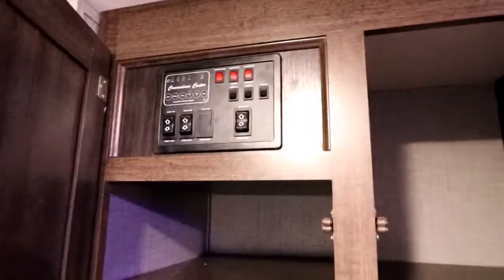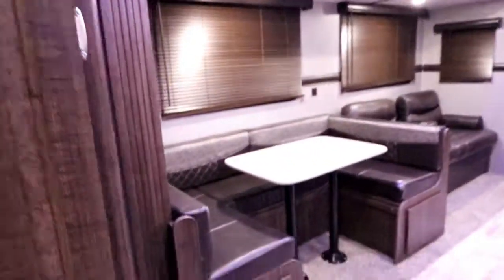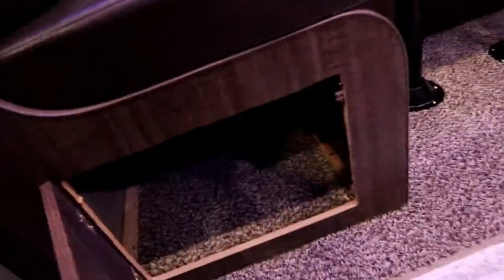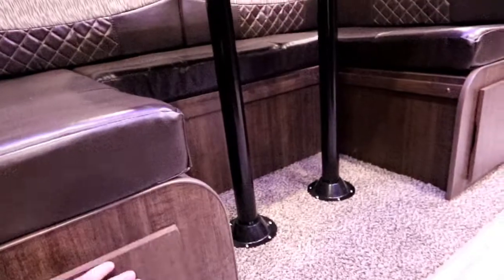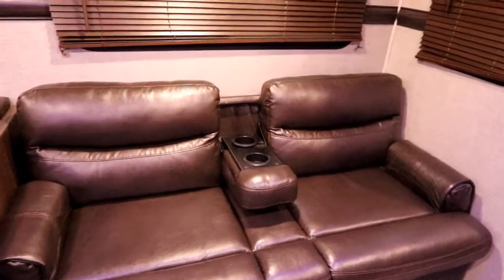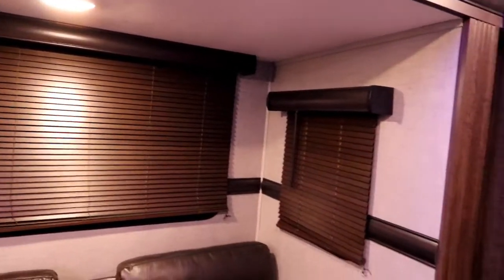And then if you do have little ones, there's our main panel, up high in the cupboard, away from prying eyes and touching fingers. Nice big U-shaped dinette, and we have doors underneath the dinette so you can gain access to your storage. Our mini blinds are real wood mini blinds. LED lights throughout. We have a nice jackknife sofa with armrest and cup holders and windows right around.